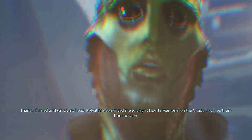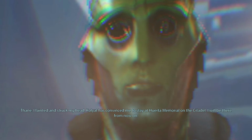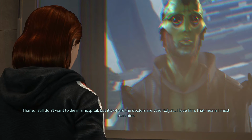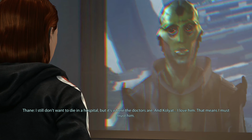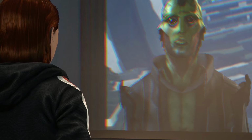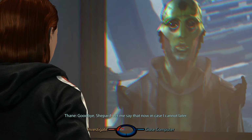I fainted and struck my head. Kolyat has convinced me to stay at Huerta Memorial on the Citadel. I will be there from now on. I still don't want to die in a hospital, but it's where the doctors are. And Kolyat. I love him. That means I must trust him. Goodbye, Shepard. You must trust those you love. Let me say that now, in case I cannot later.